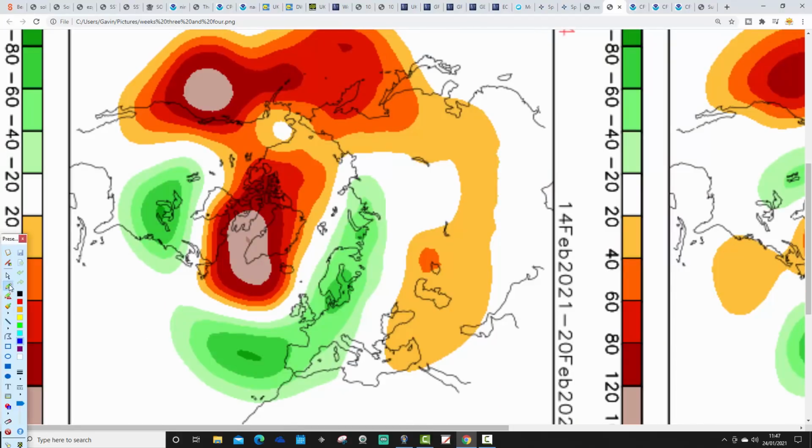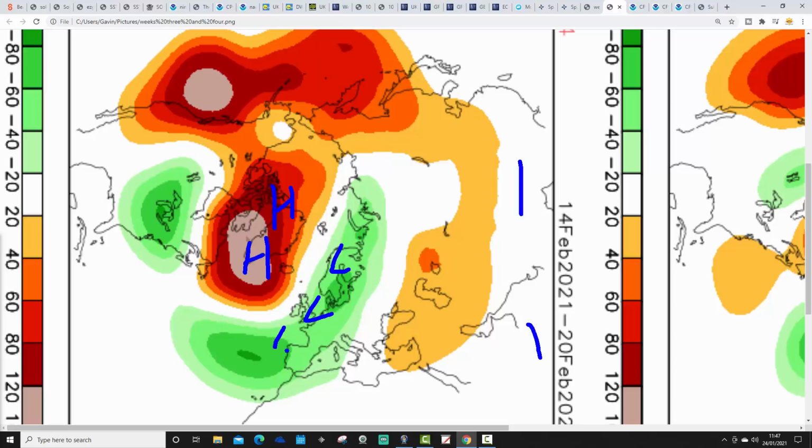And then week 4 is going to be the 14th to the 20th of February. Again, high pressure around Greenland up into the Arctic. Low pressure covering much of northwestern Europe. Will be pulling in a cold northeasterly wind with that. So definite suggestions of cold weather during February with CFSv2.